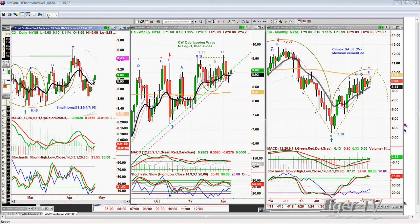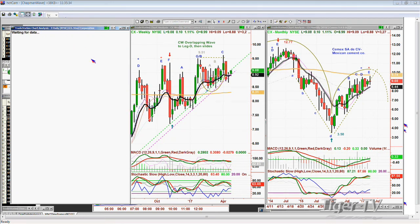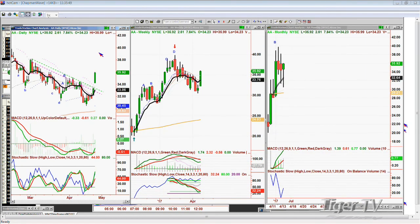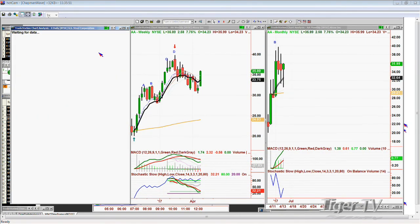And the other one you're looking at is X. You know, I spent a lot of time last night going through the steel stocks, and I'm saying to myself, if Alcoa gets a big move to the upside, will that impact the steel stocks positively or negatively?